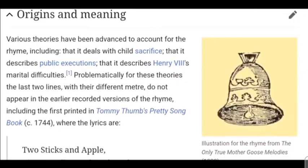Hello ladies and gents, and excuse any background noise because I am actually sitting in the churchyard of St Clement Danes or St Clement Eastcheap while making this mini video bit while I have a smoke. You've seen the first bit of the video, and this is the origins and meaning.